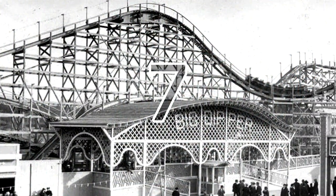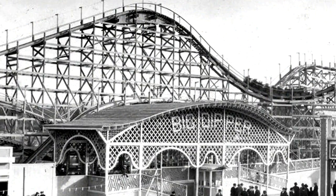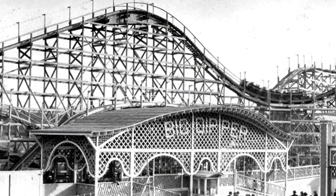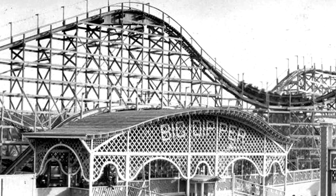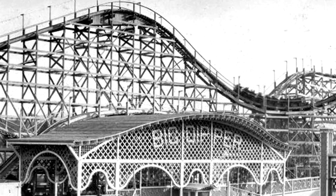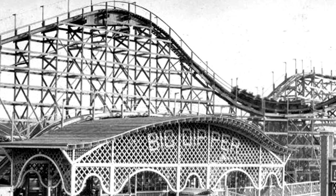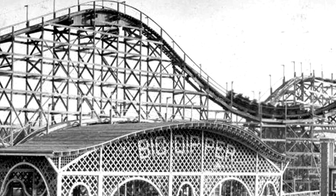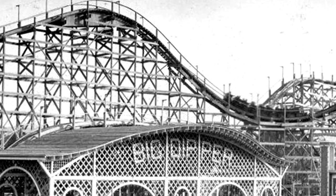7. It's no secret that old school coasters were incredibly dangerous due to inferior engineering technology. Back in 1930, one of the most tragic coaster accidents took place on the Big Dipper at Krug Park in Omaha, Nebraska, killing 4 people. Omaha immediately passed a law making coasters illegal in the city, and Krug Park closed down soon afterward.